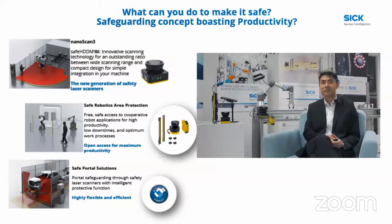The safe robotic area protection is a system that offers free and safe access to cooperative robot applications for high productivity, low downtime, and optimum work processes. Safe Porter solution: a customizable Porter safeguarding solution through safety laser scanners with intelligent protective functions. Field size can be adapted accordingly to your application. Maybe a look at the concept on video would help our viewers to understand better.